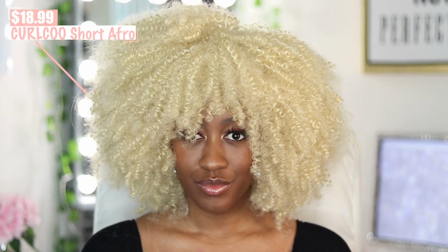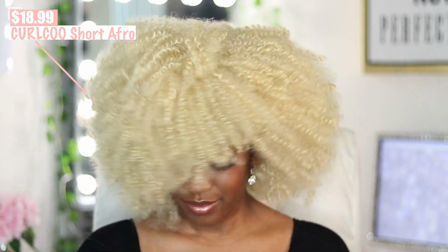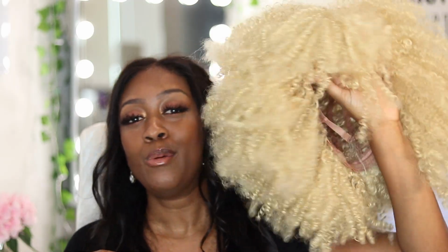So much hair that it's just kind of unrealistic to work with. I wish it was a little bit less dense. 2-3 years, I wear this wig out in real life. Also, because of how it's already been cut and layered, it's kind of hard to give it extra shape. So whatever shape it comes in, that's the shape you get. And the best part about this wig, y'all, it was $20.